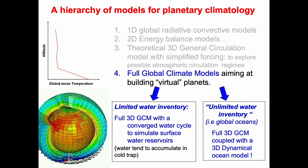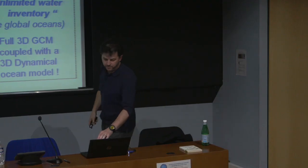If you have a lot of water, it seems to be easier, but no. Because then you have a global ocean, and you have to fully simulate the climate impact of the ocean using a 3-dimensional ocean model, and that's another complexity. So there is a level 5 in this complexity with these problems.